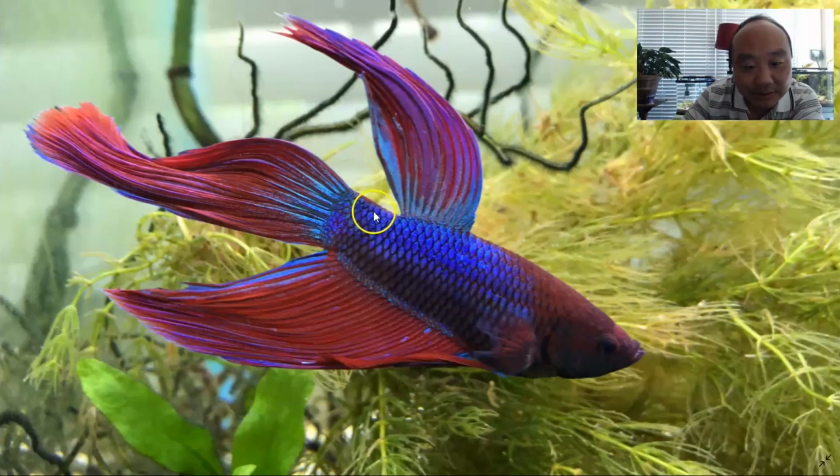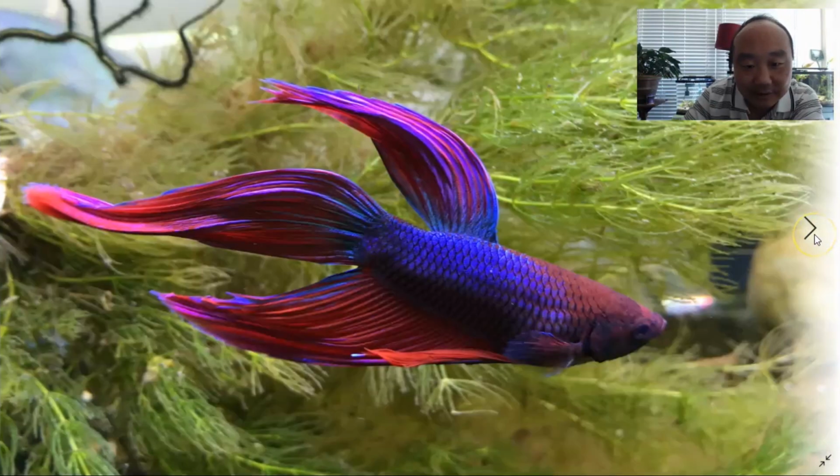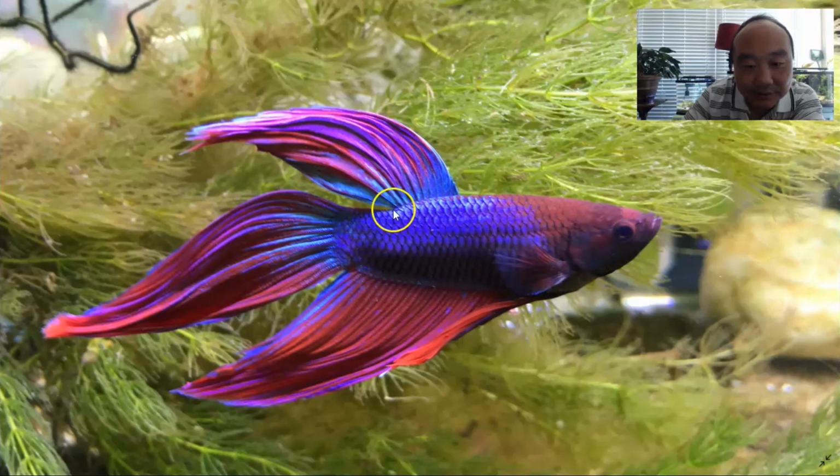There he is again, right there, and I think I see, oh yeah, there's a nice picture. Look at the fin patterns there. Fin pattern looks really nice, good long tail. This is a veil tail.